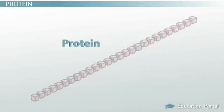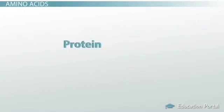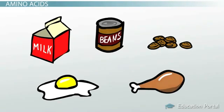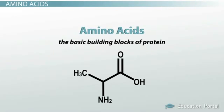Now, when we talk about digestion, we look at protein as a large molecule composed of one or more chains of amino acids. When you feel hungry, you typically think of protein as a food such as eggs, milk, meat, nuts, or beans. Regardless of which way you want to look at protein, one fact remains, and that is amino acids are the basic building blocks of protein.